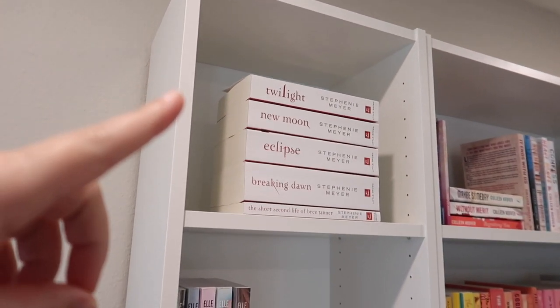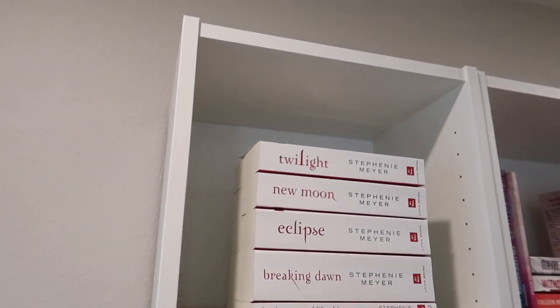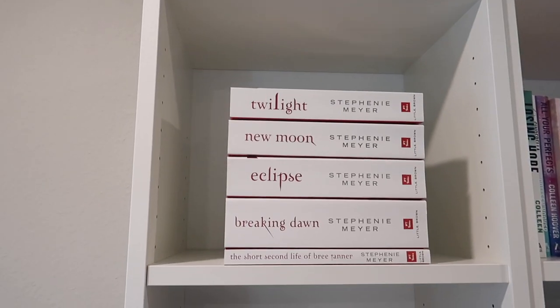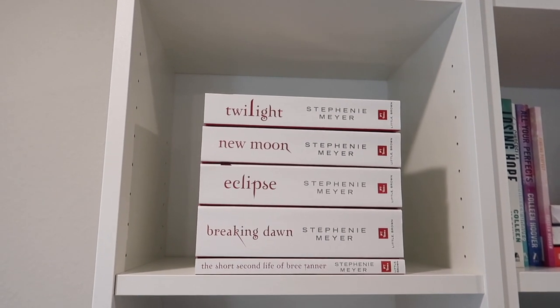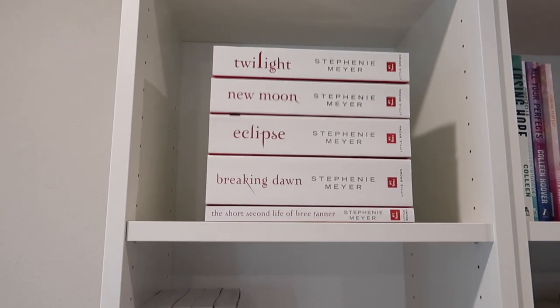So starting with this first unit right here, this is one of the smaller bookshelves. I have my Twilight series on this top shelf. I have these limited edition white version of the books. I'm obsessed with them. I got these for Christmas. I think they're so cute and they look so good on the bookshelf. So that is my first shelf here.